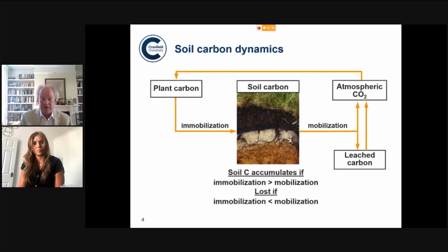And the processes that determine how rapidly it's turned over are shown here. So there's a balance between what's coming in from plants, being immobilized in the soil in various ways, particularly by interaction between the organic matter and mineral particles in the soil, clays, that immobilize it against decomposition by microbes. But the microbes do slowly turn it over, and all things being equal, there's this balance. Immobilization equals mobilization. The amount in the soil is steady.